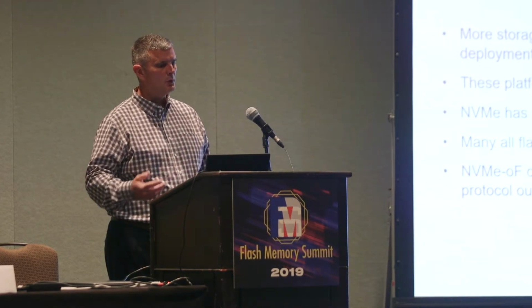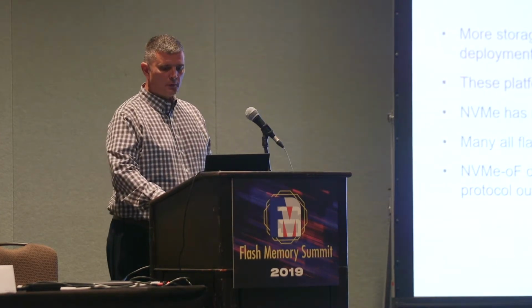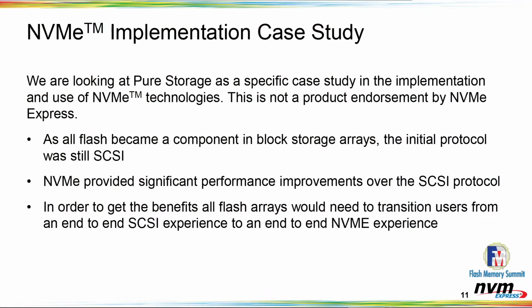So looking at, what are we doing? We're optimizing for performance and capacity, and when we look at what the protocol does and what we're trying to do, it matches with our strategy. So as Jay mentioned, what I kind of want to do is look through a case study and talk about why and how we took the steps to go from a SCSI platform to an NVMe platform.